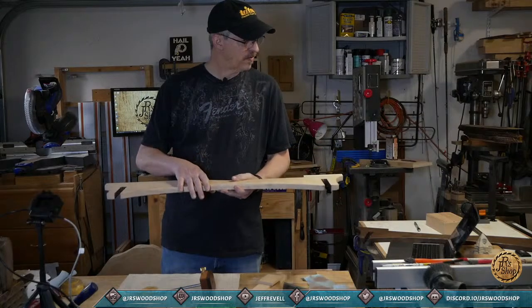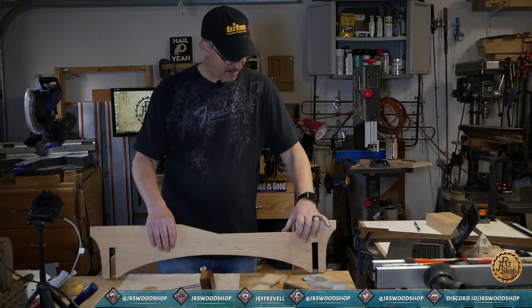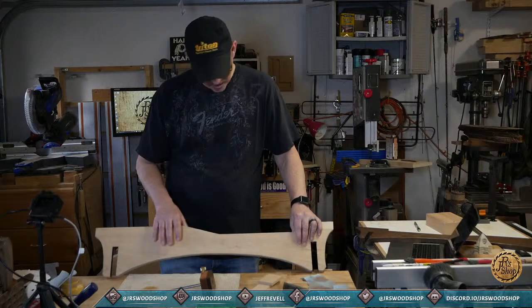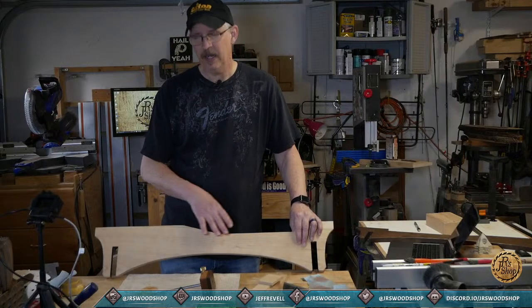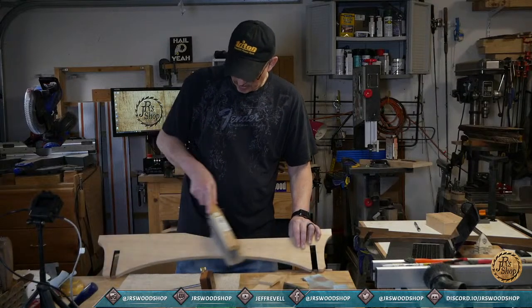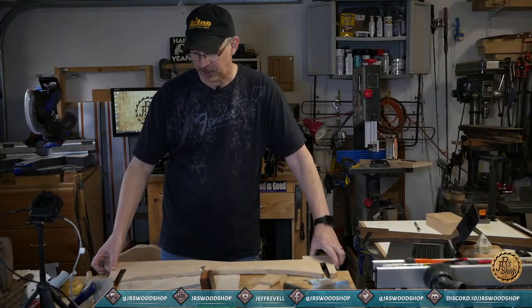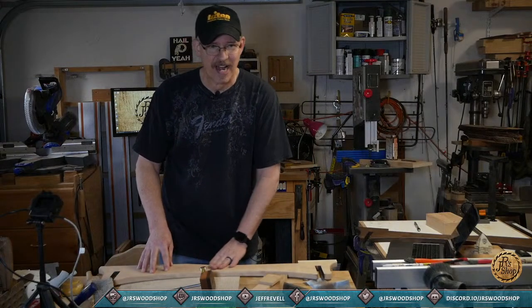So I took all of the pieces to the table and brought them back over to the workbench, got the sander out, and basically went from, I think I started at 150, then I went up to 220, and I did all that with the orbital sander. And once I was done with that, I take a brush and I clean them all off, because if you don't do that, you probably should, just to get any dust out of the grain.